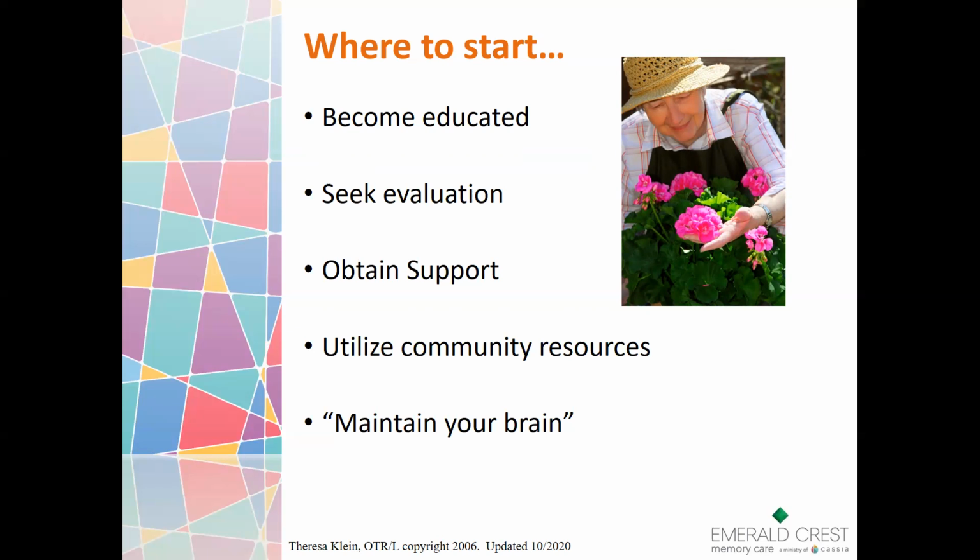Like I'd mentioned, don't just use that 10-step checklist to say, oh gosh, okay, this person has dementia. Seek evaluation, get support from others, be that a support group, your family, your friends. Utilize those community resources that are out there. Christine, who's hosting today, and Elizabeth, and our sites, we can all offer opportunities for you to get an assessment or give you ideas for resources that you can utilize out there.